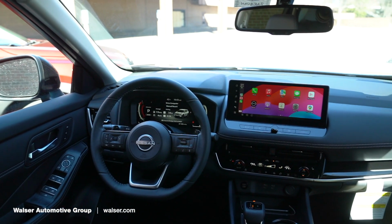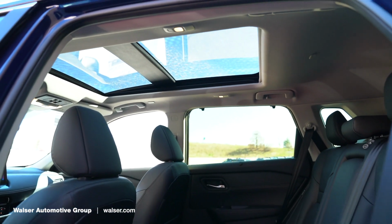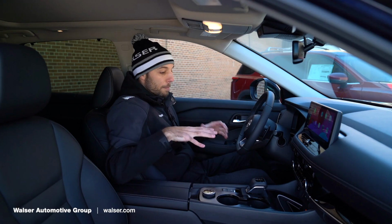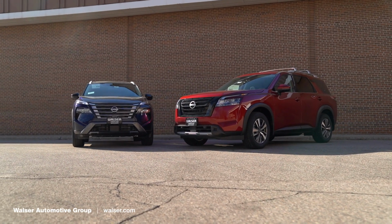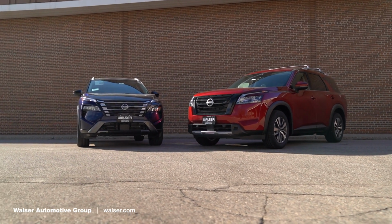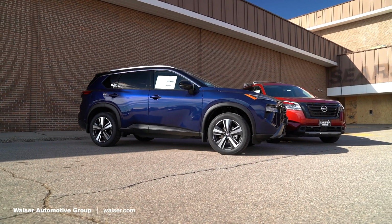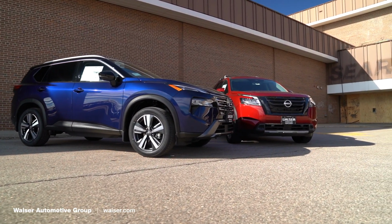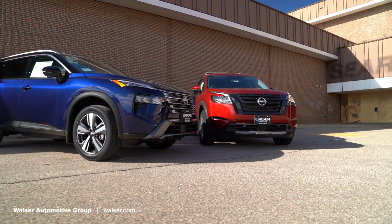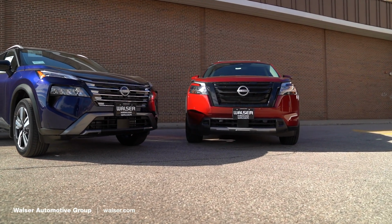The panoramic sunroof for me is a pretty big one. That does make it quite nice, but obviously you can get the sunroof in the Pathfinder as well. But comparing the SL Rogue with the Pathfinder, we just wanted to break it down for you. Maybe you're not sure which one you're shopping for, or maybe you have a growing family. This one can obviously fit 4 or 5 adults pretty comfortably, where that one you can add some more people, more passengers, but there is just a little bit of a sacrifice with fuel economy, and it really breaks down to style or what you're looking for.